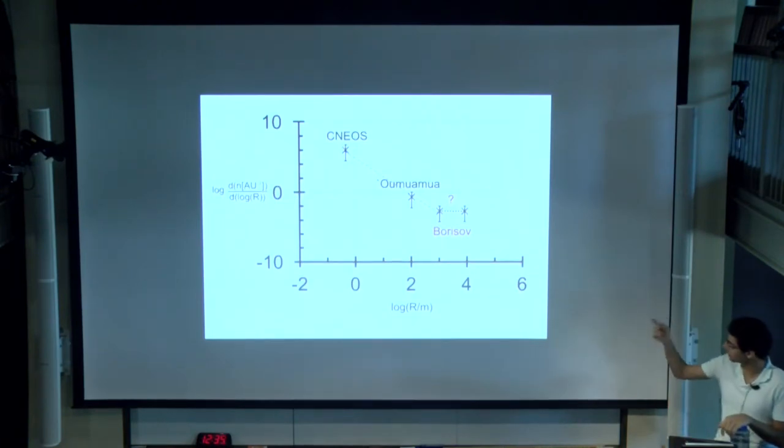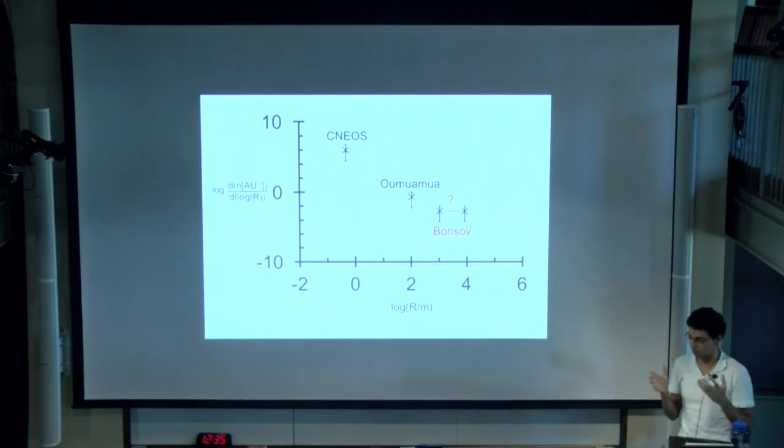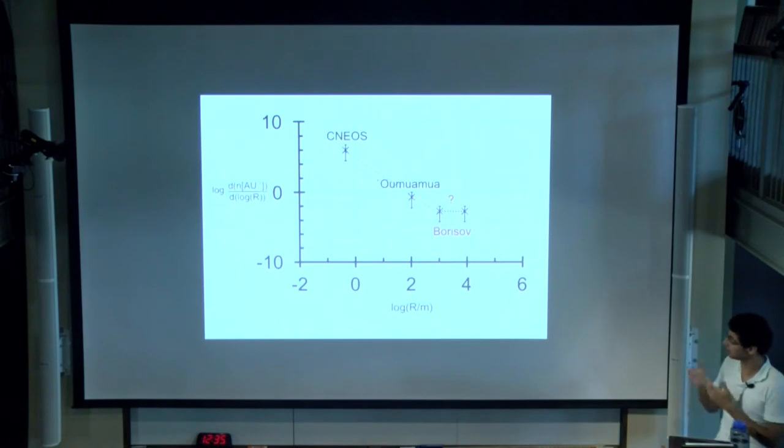However, if Borisov was 10 times larger, that would imply that there's much more ejected mass at larger sizes. Specifically, at the 8 kilometer size, that would imply several hundred times more ejected mass per star than seems reasonable at this time. So this suggests that Borisov is likely on the smaller end of this size estimate.